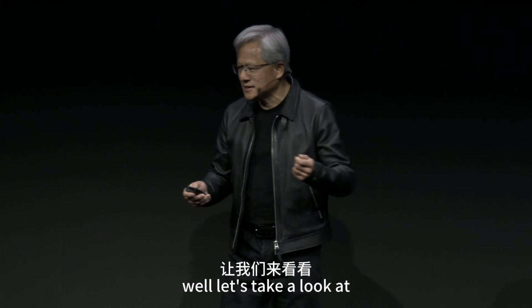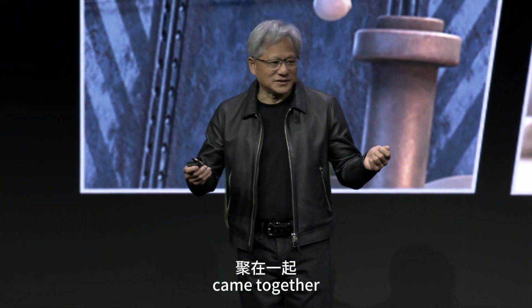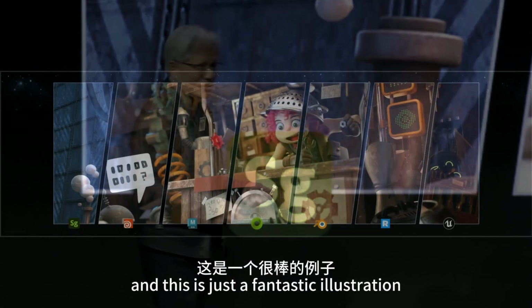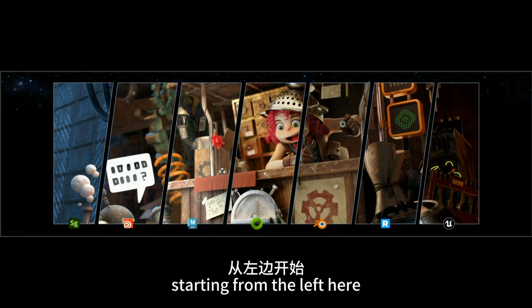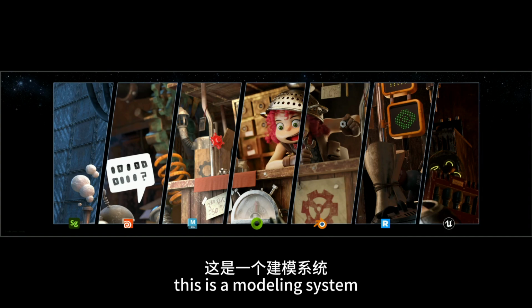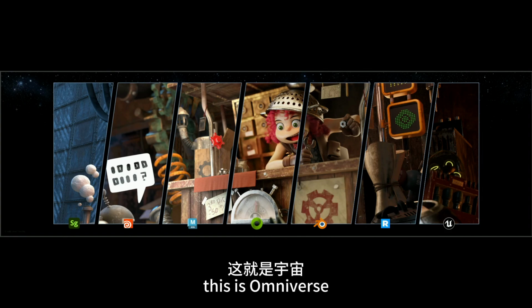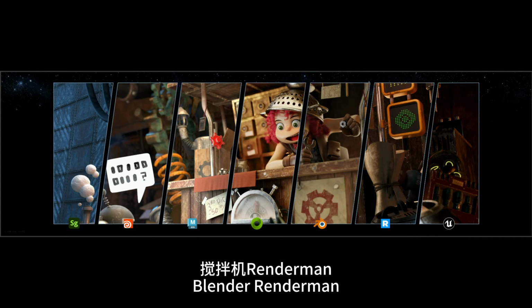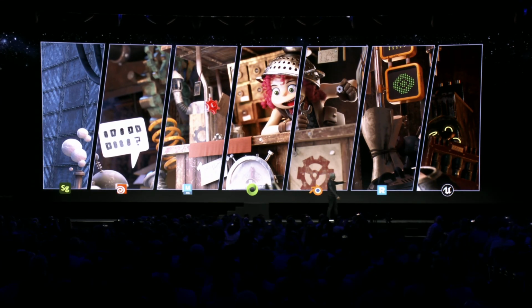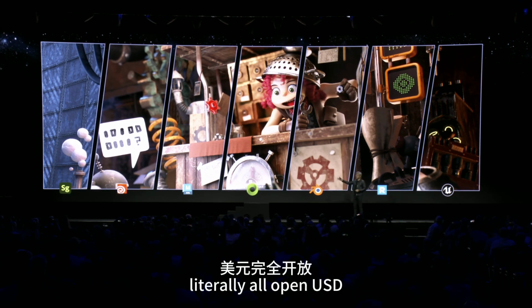Well, let's take a look at how the vision of OpenUSD came together. And this is just a fantastic illustration. Starting from the left here, I think this is Adobe Stager, Houdini. This is a modeling system, Maya, or animation system, modeling system. This is Omniverse, Blender, RenderMan, Pixar's RenderMan, and Unreal Engine from Epic, a game engine. Literally all OpenUSD.